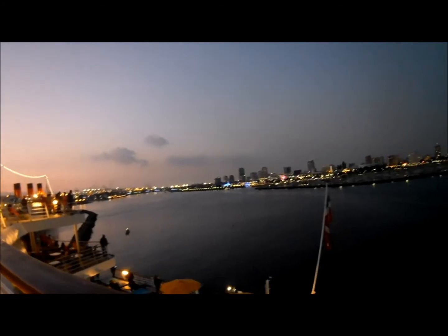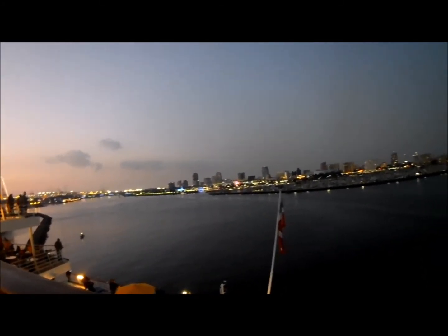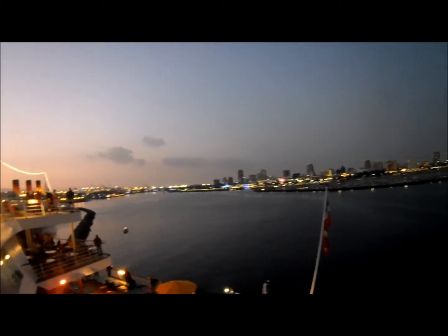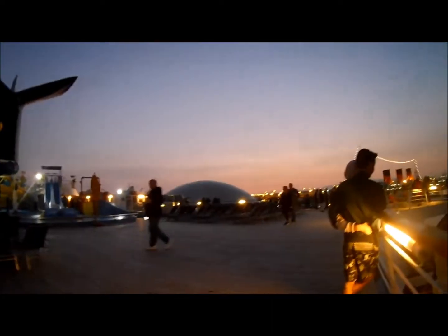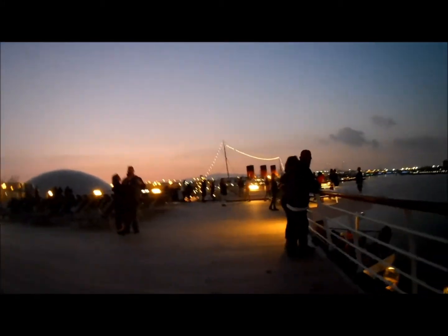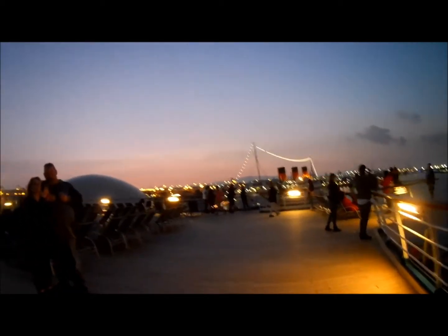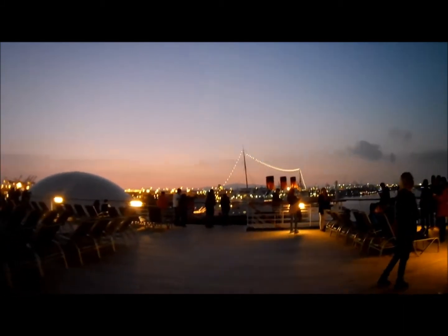We haven't actually pulled away from the deck yet, it looks like. So that's good. The only thing that's a bummer is when it's this dark, you can't really see a lot. And I missed a lot of the sunset. Still a little pink this way. There's the Queen Mary.